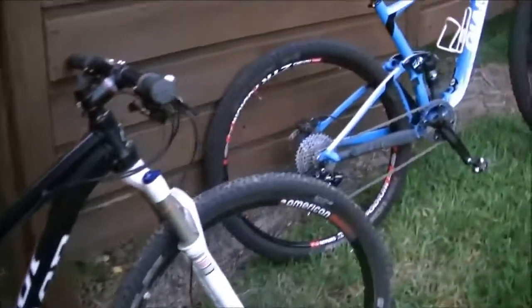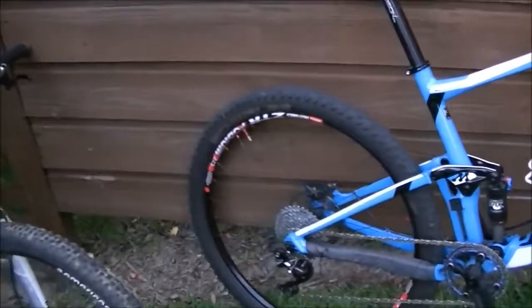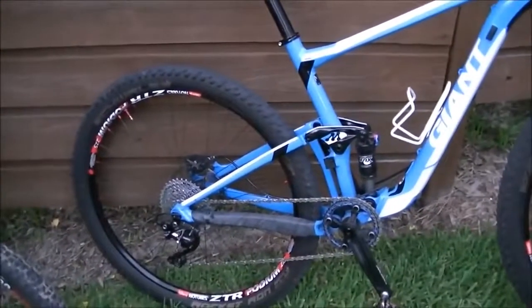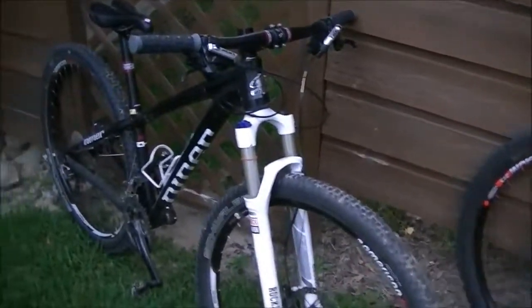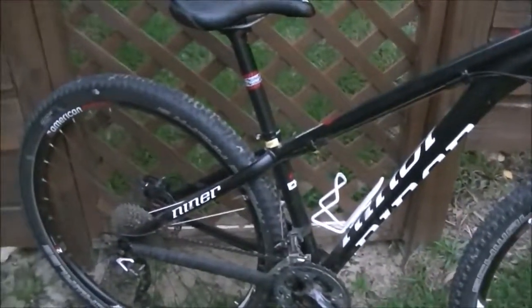With most mainstream bike companies, you're going to need to spend about $2,000 to get a decent full suspension bike, one that I would classify as a real mountain bike. If your budget is below $2,000, you really need to go with a hardtail, so you can get something that's durable, that's relatively light, and that's going to be a real mountain bike made by a real mountain biking company.